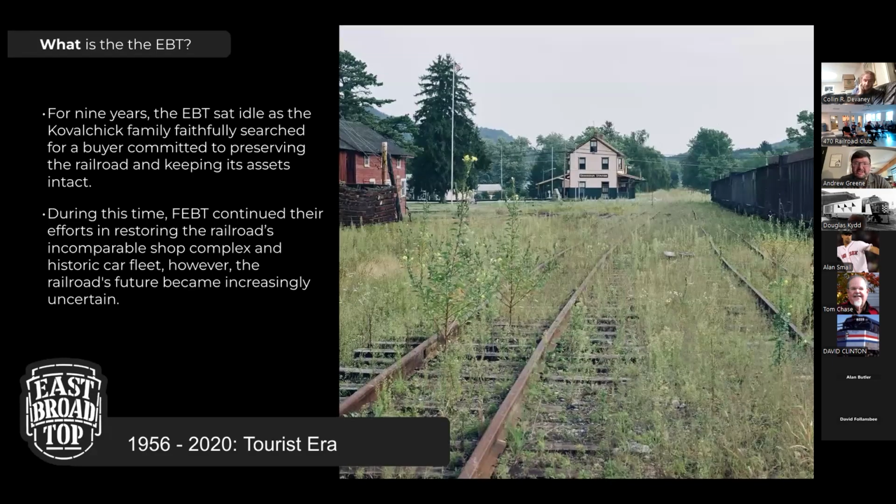So the railroad shuts down again, and for 9 years, the EBT sits idle. The Kovalchick family is trying to find someone that can take care of the place. They realize that they love this place. This has become their family legacy, not the scrapping operation, the EBT. And they want to find a caretaker that can honor their family legacy, take care of it, be able to do the fundraising and the initiatives to keep this place around and make it bigger and better than it was before. So they keep searching and searching.